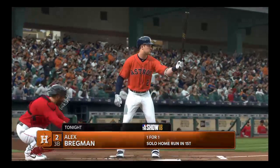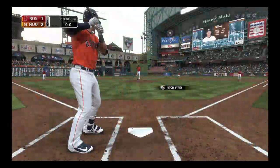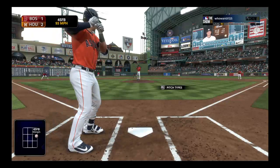And that'll bring up the former first-rounder Alex Bregman as we move on to the bottom of inning number 3. Yeah, that last at-bat, Daddy, he turned that fastball around. He didn't hit it a ton. He didn't hit it a country mile, but, hey, listen, a home run is a home run.